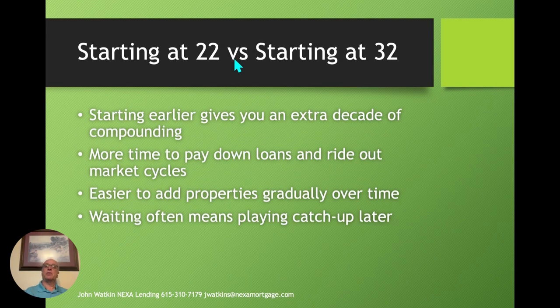Starting at age 22 versus age 32. Starting earlier gives you an extra decade of compounding, which is more time to pay down loans and ride out market cycles. Easier to add properties gradually over time. Waiting often means playing catch up later. So the sooner you start, the better. But I don't want you to think that 32 is too late to start. It's not. But starting earlier is always better.